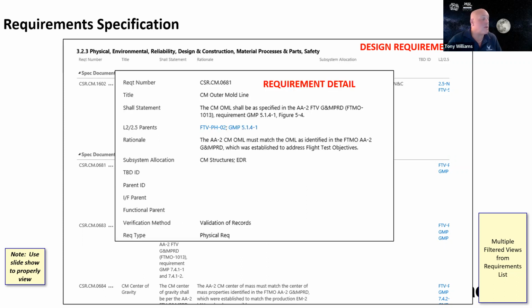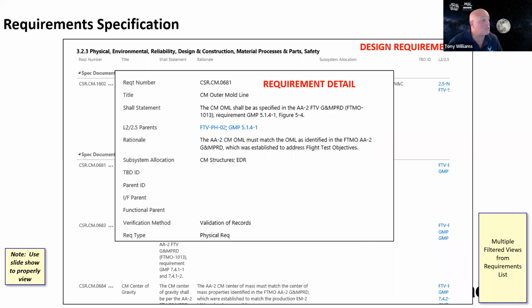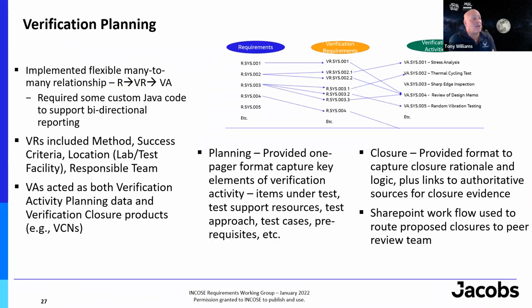And then from there, you were able to drill into any of these. Even though you were in a spec, you had that live connectivity into the database, so as to be able to see all the metadata associated with that requirement, as well as the official data. So that's how we created the specs. Moving on to verification planning.